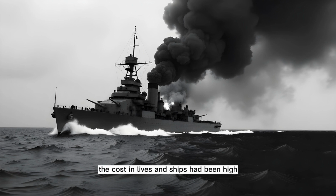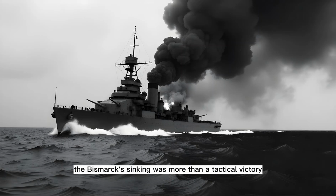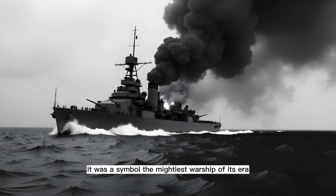The cost in lives and ships had been high, but Britain had struck a powerful blow, not just to German naval power, but to Nazi prestige. The Bismarck's sinking was more than a tactical victory. It was a symbol. The mightiest warship of its era, brought down by the resolve of a nation, the courage of ordinary sailors, and a handful of antiquated biplanes flying through the rain.